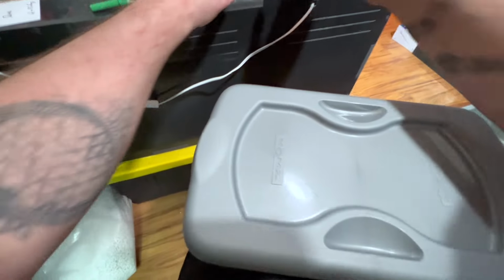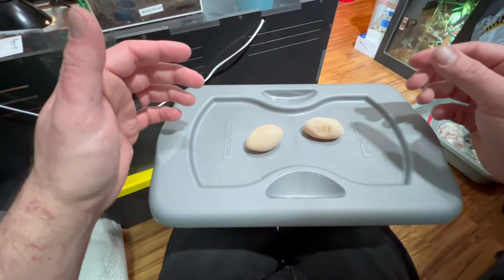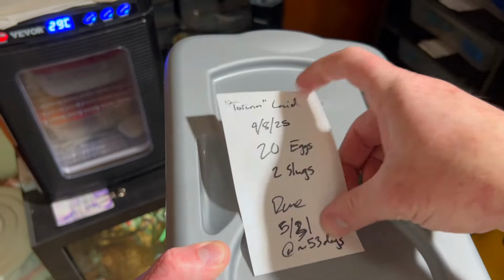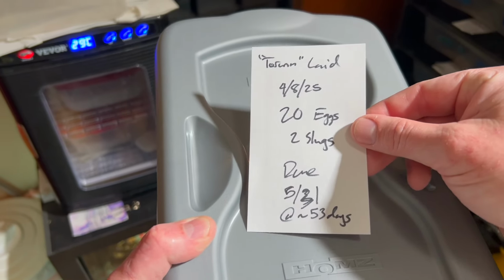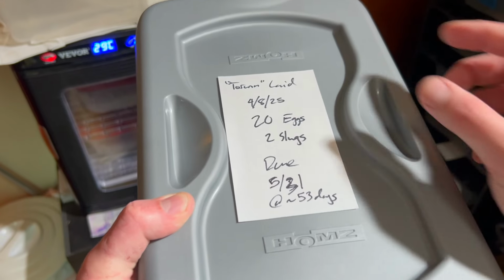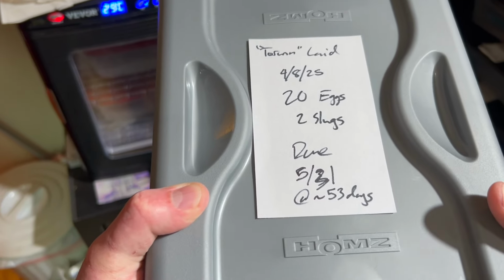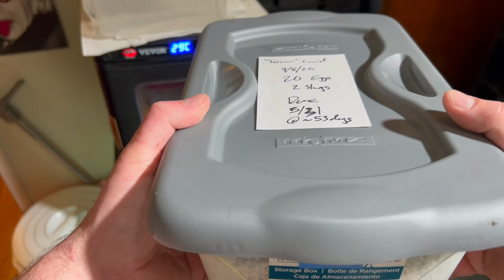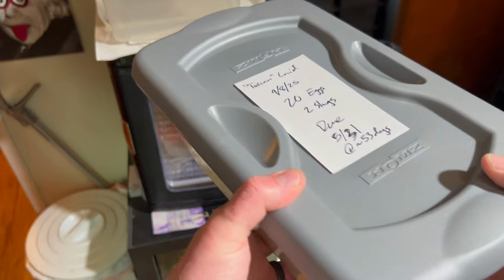So 20 eggs and 2 slugs. That's a huge clutch. 53 days puts us right around May 31st. So we're gonna pop these guys in the incubator, and why don't we take a look at Dad?